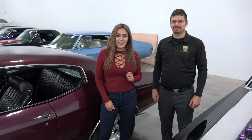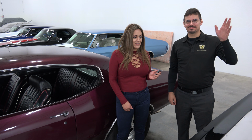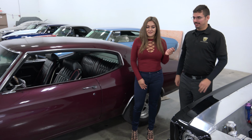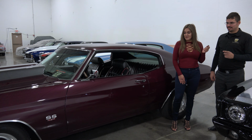Hello, we are here today at Gateway Classic Cars, and I'm here with Nick today. Hello, Nick. Hello, how's it going? Nick, why don't you tell us what we're looking at today? Sure. So right here we got a really neat car. This is a 1970 Chevrolet Chevelle SS.